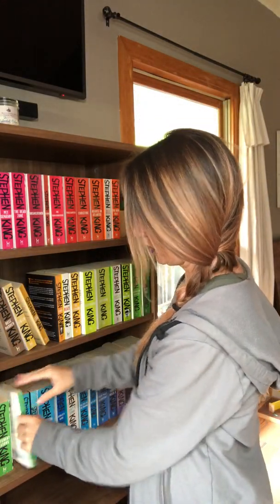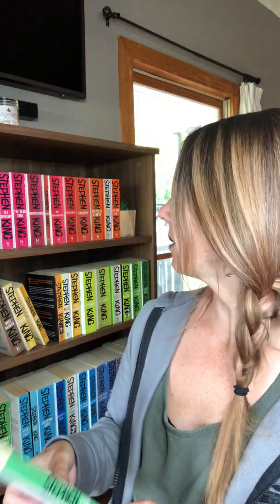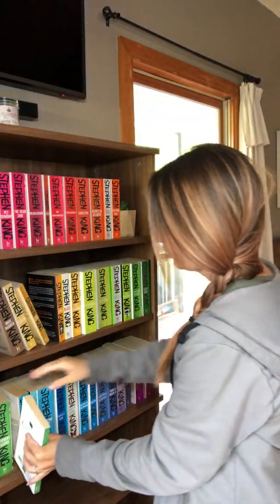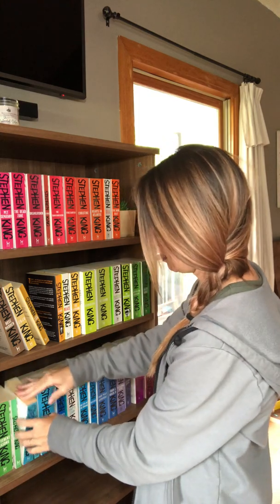And a very skinny book here. The Girl Who Loved Tom Gordon. I wanted to pick this up multiple times. The next time I pick up a Stephen King, if it's not Carrie, it's probably going to be this one, because look at this cassette tape. It looks like a face, and it's so cute, and it makes me want to read it. There's another one that's really cool, and I don't think I've gotten to it yet.